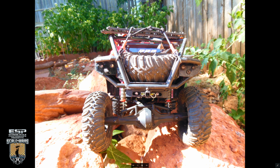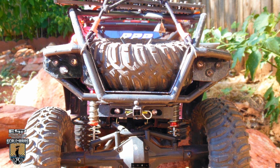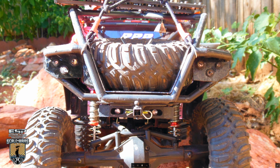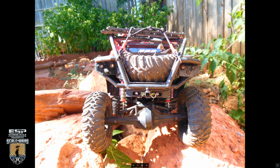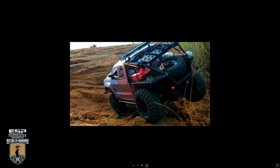Basically bone stock looking axle. Nice little tow hitch setup you got going there. I also see your lights there, all embedded in your custom fenders or panels in the back. Pretty slick. Not too bad at all. Yeah, nice little poser shot. Doing a little flex. Smashing some tire. Looking good.